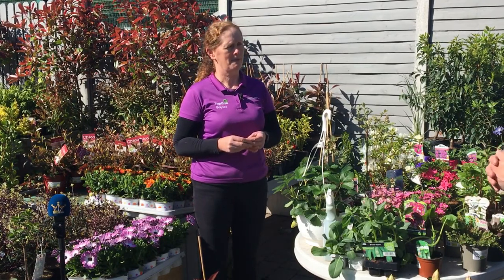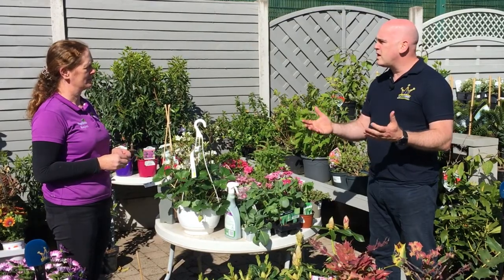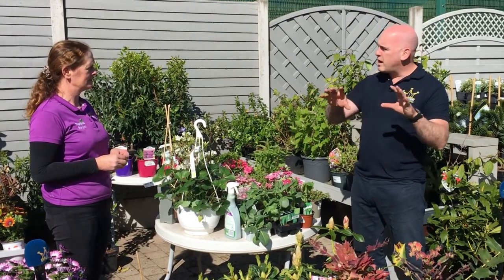And we always say it as well. We said it last year numerous times. Come in with a photograph of your garden. Yes. And just say, look, I'm planning this.